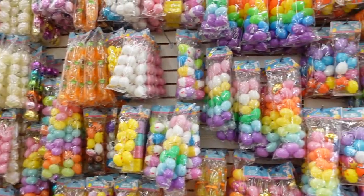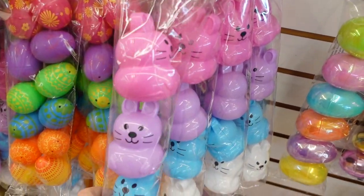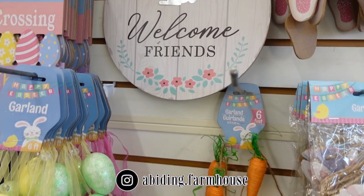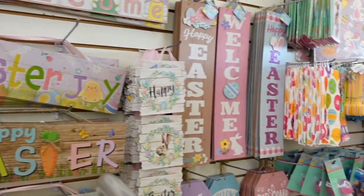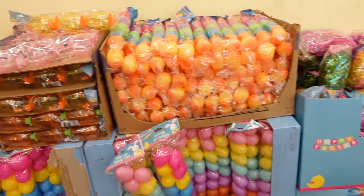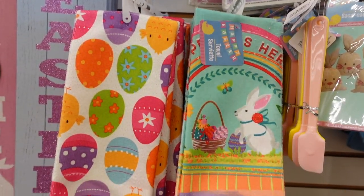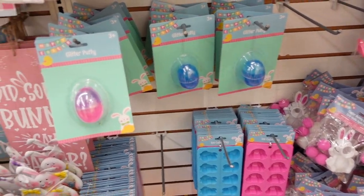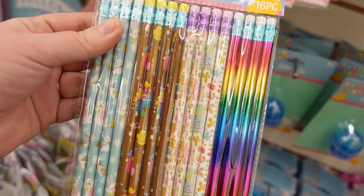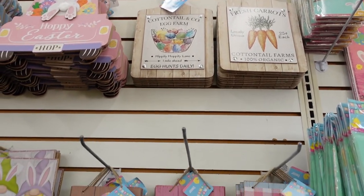Well, they do have out lots of Easter stuff, plastic eggs and things like that. Those are cute, maybe for a prize egg or something. Every bunny welcome, that's cute. Welcome, friends. Easter baskets. Oh yeah, they do have lots of Easter baskets over here in the corner. I want to see how they do. That's cute. Little ice cube trays. Oh, pencils. We always use lots of pencils. It's cute. Cottontail, egg farm, fresh carrots. Those are adorable.